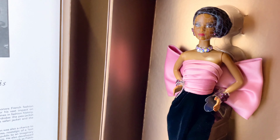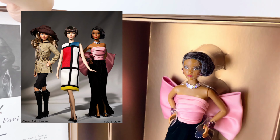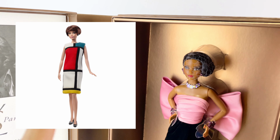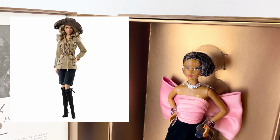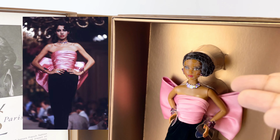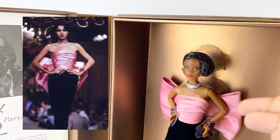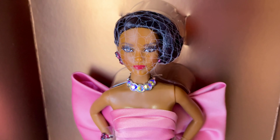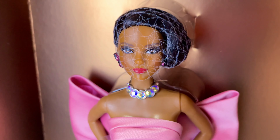She's actually my favorite out of the three Yves Saint Laurent Barbies. The first one had the Mondrian dress. The second one had the safari dress. And this one, she's wearing the 1983 Paris dress. Here's a closer look of the doll inside the box so you can see.